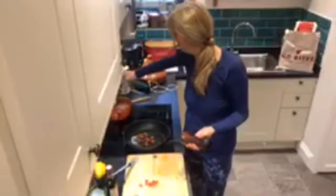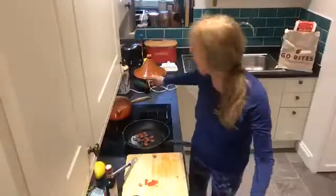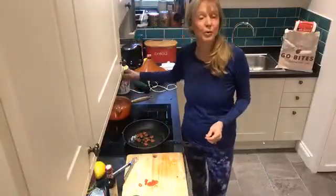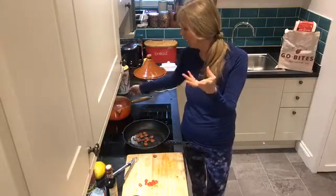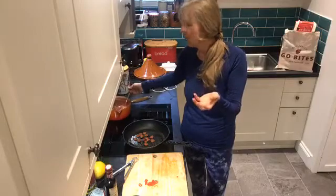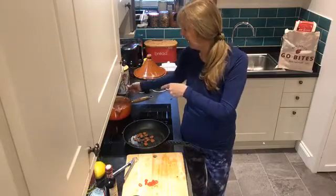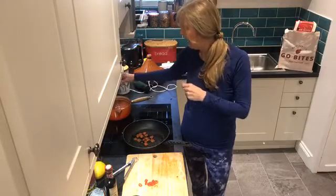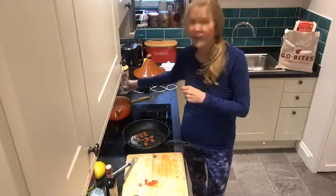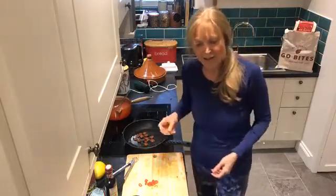Stir that in. If you decided to blend it again, it would go that smooth orangey red colour. So if you want it to look like tin tomato soup, you could blend it again, taking out the leaf first, and you would get that amazing vibrant colour.